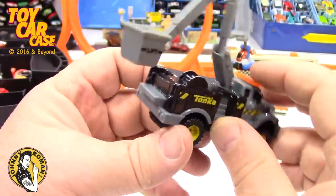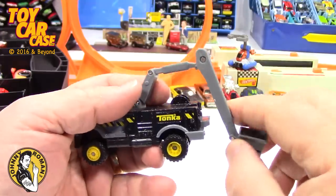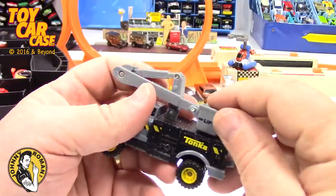Kids, play careful with your toys. Just see how it works. Don't force it and you won't bust it. Simple dimple, dimply do, right? Okay.